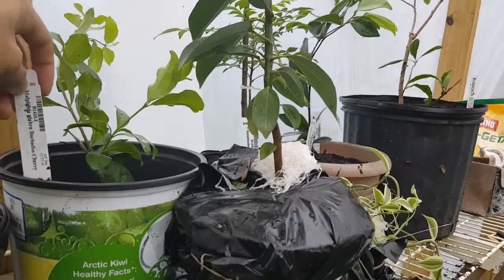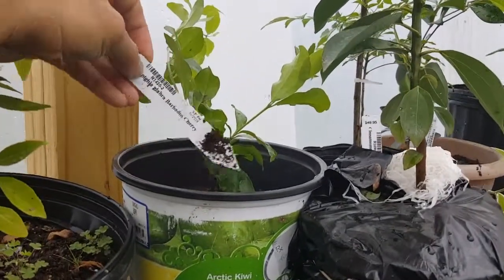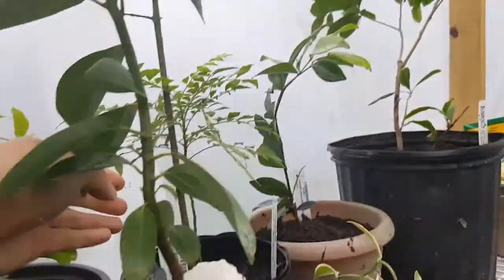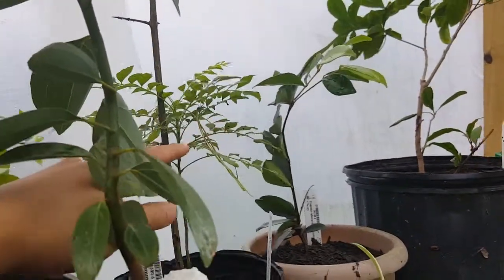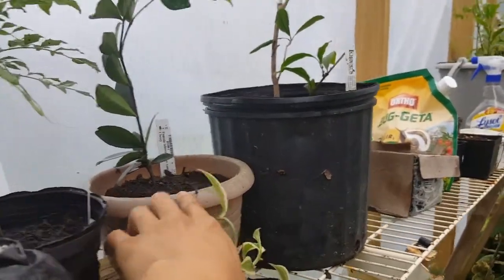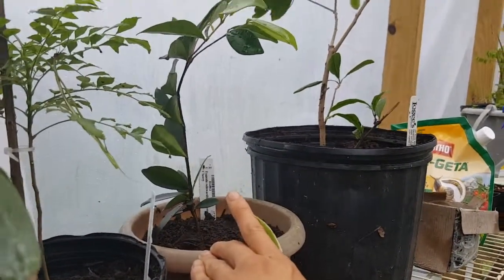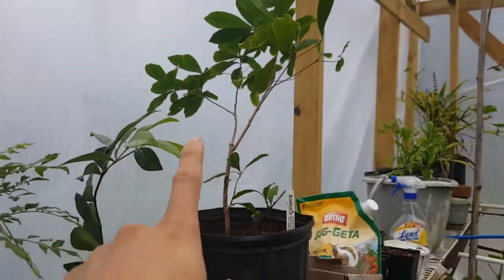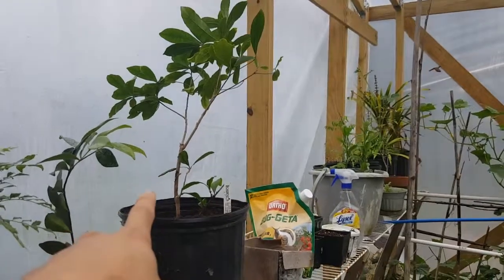Now let's see what I got here. Some Barbados cherries. We got some curry plants right here. And over here we got some, what we got? Australian beach cherries, and that's the miracle fruits. That one cost me $40 from Lodgies.com.